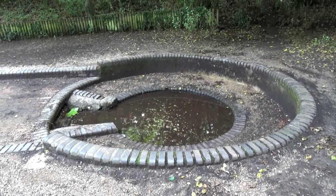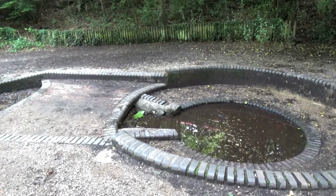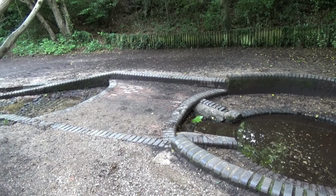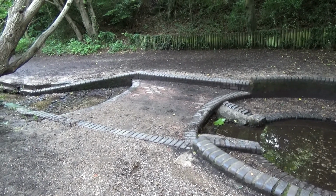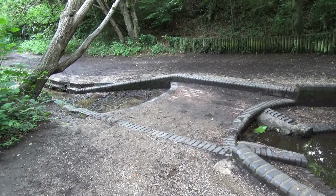And here we have Caesar's Well. I guess it's something to do with Caesar. Maybe when he was visiting that Iron Age fort at Holwood House, he came down here for a drink. Anyway, we're going to go down that path there and have a look at the ponds.